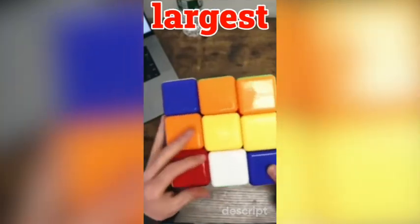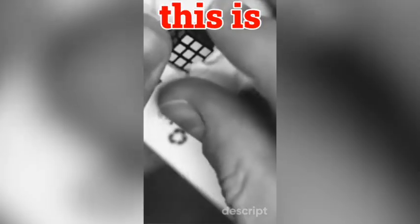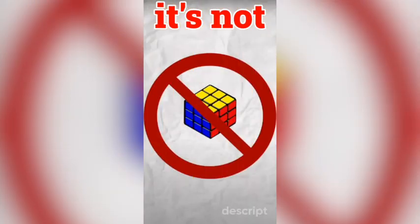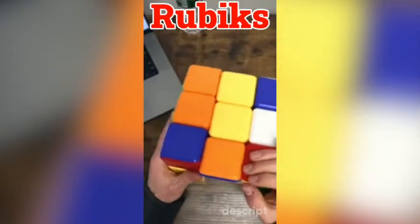This is the world's smallest Rubik's Cube in existence, and this is the world's largest Rubik's Cube. And which one's cooler? Okay, this is the CubeLab 1 cm, and this is a, well, 1 centimeter or 0.039 inch Rubik's Cube. I totally didn't have to look that up. Anyways, it's not great. 5 out of 10 coolness rating. I'm probably gonna lose. But is it better than the world's largest Rubik's Cube in existence?